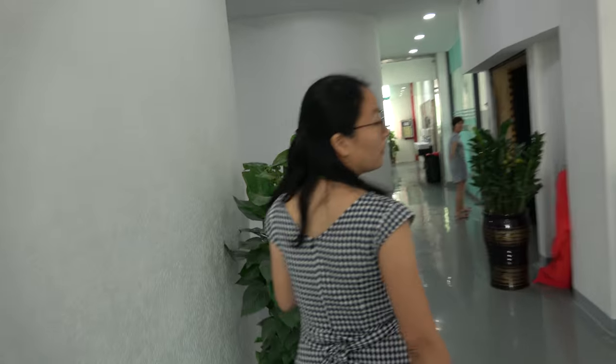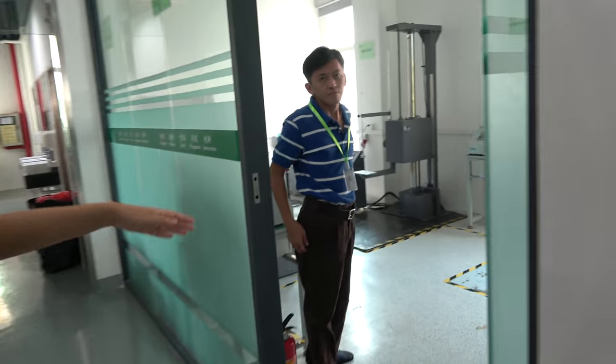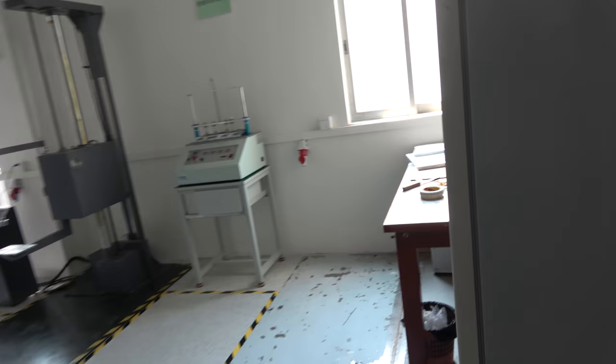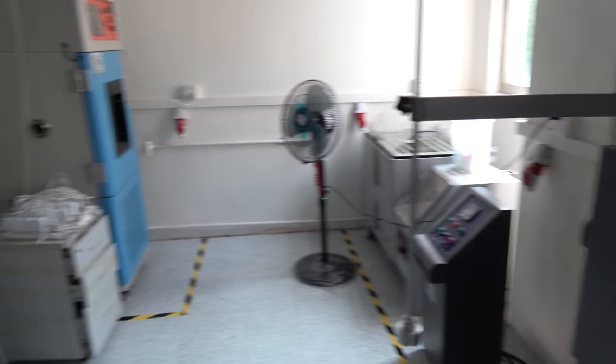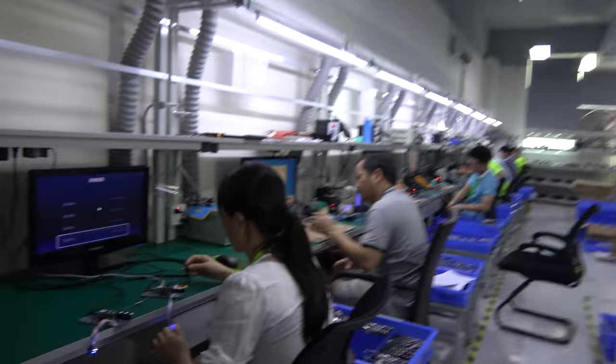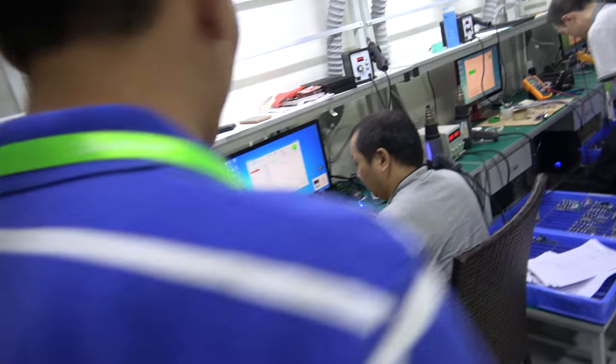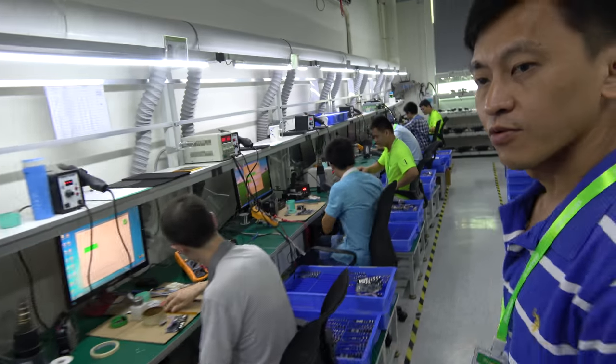Smart robot manufacturing. This is our production consultant, YS. Hello. So all this stuff is to test. Let's go check the assembly over there. What do they do in here? He's FAE. It is for field return repair.